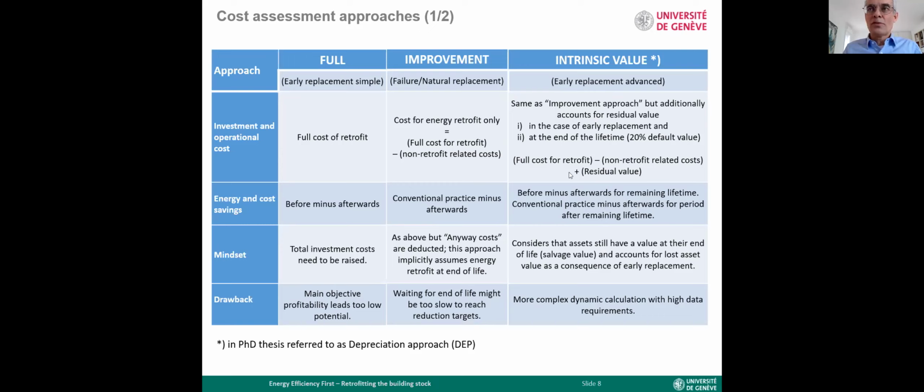So the full cost of retrofit, the cost of retrofit would be the improvement cost. So that would be what we said before, the full cost minus the anyway cost. But in addition, also this residual value of the building at the moment when we do the retrofitting. So this is the approach we took.